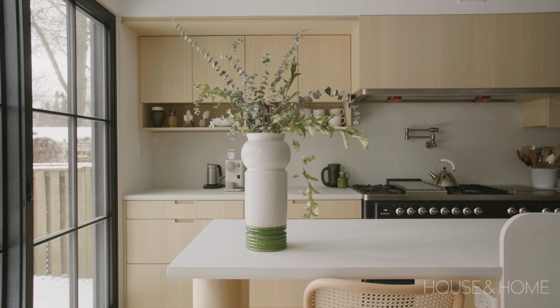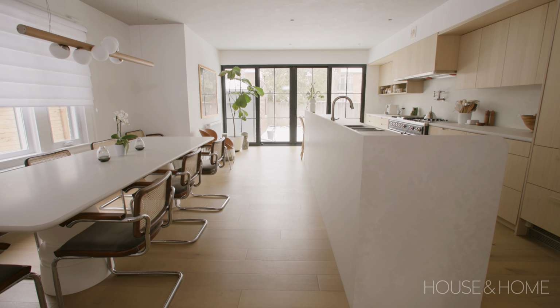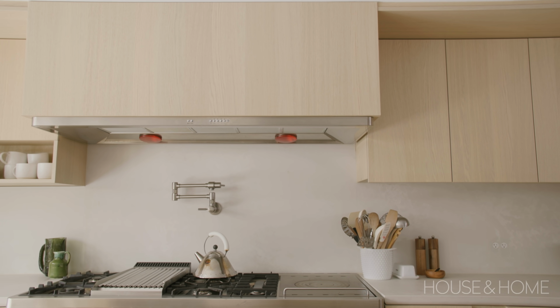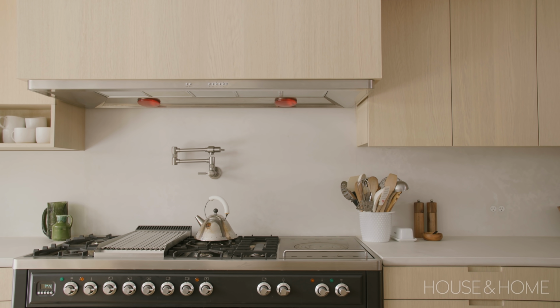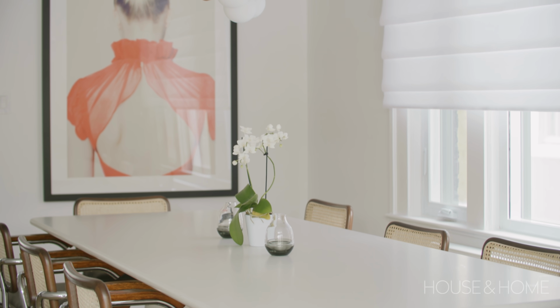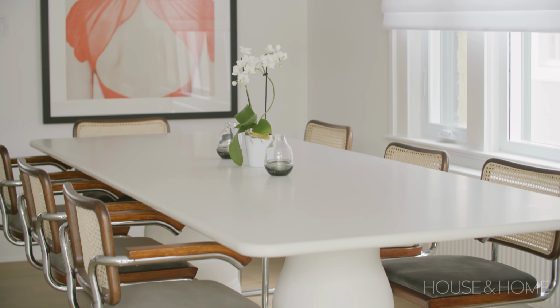We wanted to make sure that we had great flow, but we actually like having separate spaces. This is the one space actually that we completely opened up. I like to cook actively when people are here. So we did want to have this open space where we can fit up to 12 people, but at the same time, I wanted to make sure that it still kept a really nice aesthetic.